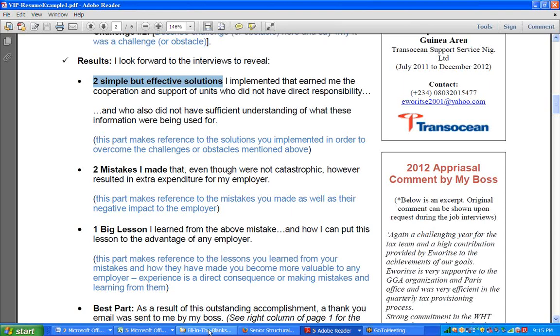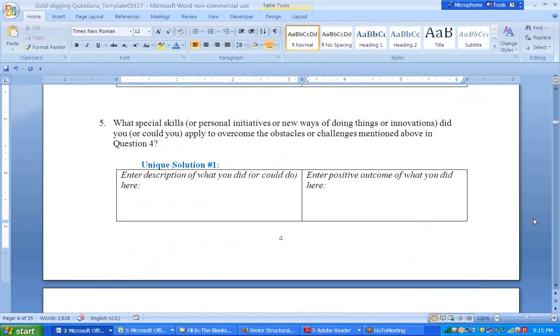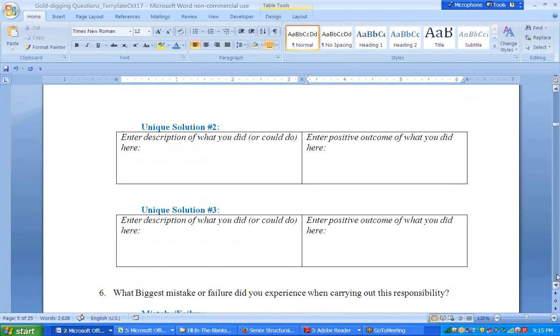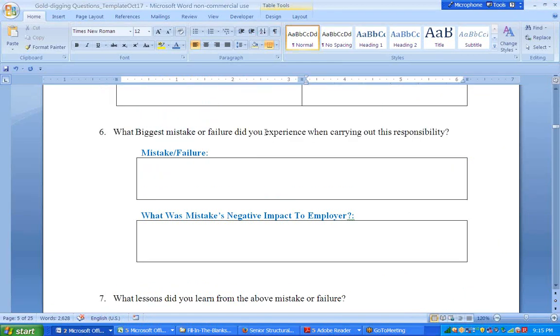Very powerful. Now let me tell you where they give me that mistake in the questionnaire. Everything is taken care of by the questionnaire. It is question number 6: what biggest mistake or failure did you experience when carrying out this responsibility? You have to tell me the mistake or failure. What was the mistake's negative impact to the employer? You also need to tell me the negative impact it had on the employer. I need that information.